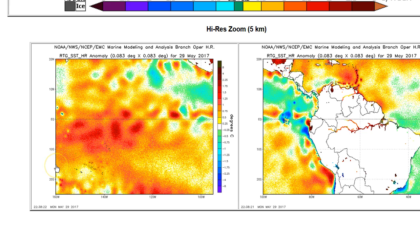So let's go take a look at what's going on at the ocean surface. That's really what matters. The subsurface profile we just looked at is good. It sort of gives you a hint of what's going on under the covers, but it's what's at the surface that ultimately affects what's going to drive the atmosphere above it.